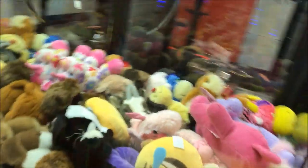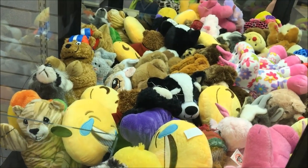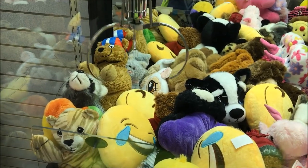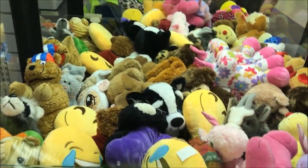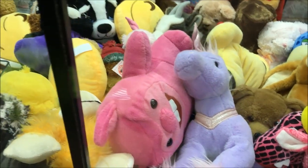30 seconds, so use your angles, guys, by far, definitely. Might have to go just a hair more back, just so I don't catch a prize chute. Come on, get down in there. Oh, I went too far back. Oh, man. Okay, maybe this pink thing, if we get a claw around it, let's see what happens.